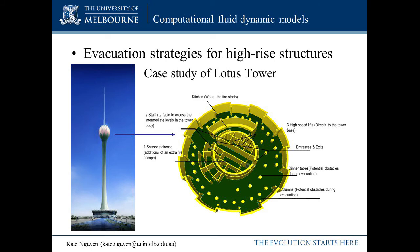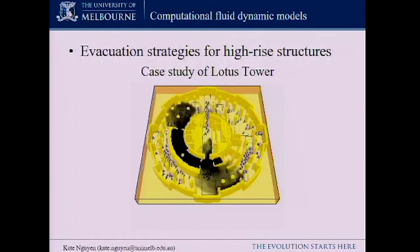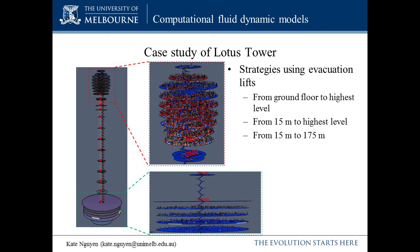For the evacuation strategy for high-rise structures, we took the case study of the Lotus Tower. For this project, Professor Priyan Mendis was involved from the design to the construction stage. When finished, this tower will be the highest one in South Asia. And we were involved in investigating what will happen if a fire happens, for example, at the top part of the tower. These are some of the results of the agent-based models that we developed, showing the importance of using the pressurized lift staircase and increasing the number of evacuation lifts.